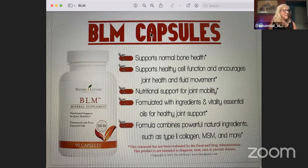So this is not only just for your joints, but it can also help boost your immune system and your digestion. So what about the MSM? There's MSM in here, and the MSM in here is what Erica was telling you about, Sulfurzyme, but it has the same MSM. What's really nice about all the MSM that Young Living has, it's a natural sulfur and it's tested. So they make sure that there are no metals in it.